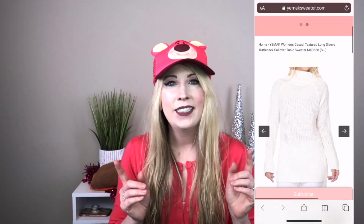You might want a spaghetti strap or something on a lighter shade, but it's got a higher front and a longer back, and I love this one, and I love how this look came together too. So you're gonna see right here, there are different color options as well on the sweater. Very, very cute. So let's roll the footage.